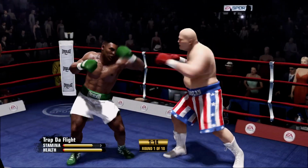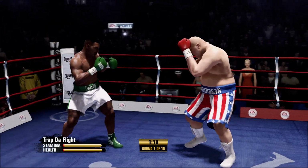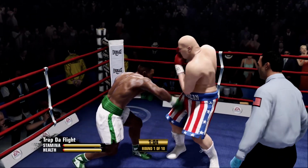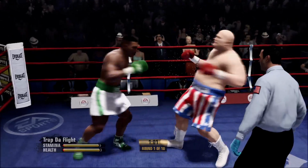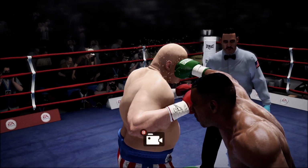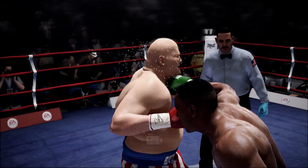So the early action here in this fight should reveal an edge. Butterbean's got speed. He can move. Well, they say speed kills. He better just be careful. Big, big shot comes crashing home. He goes up top and gets to him, hammering the head.